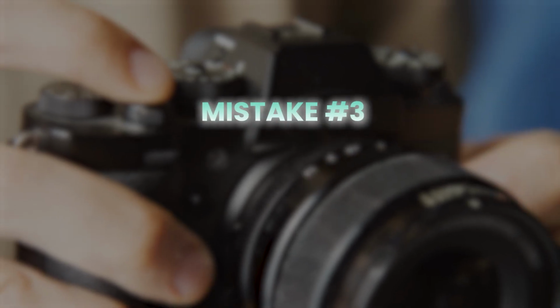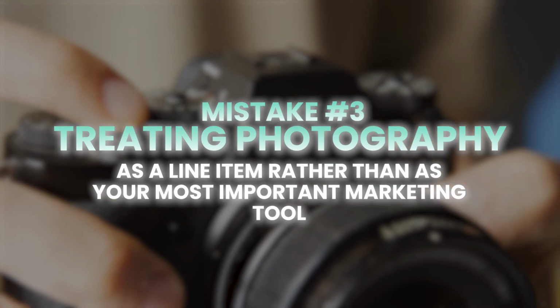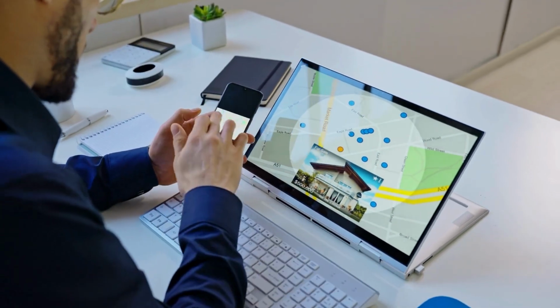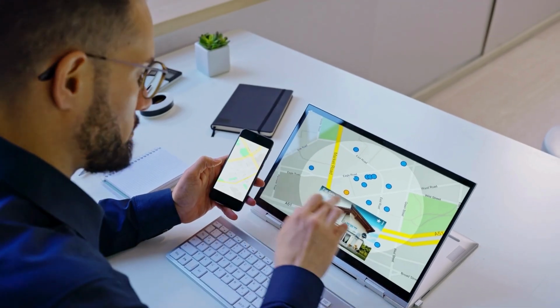Mistake number 3 is treating photography as a line item rather than as the most important marketing tool. The first showing of your home does not happen on your driveway. It happens on a screen. Luxury buyers today see your home for the first time on a tablet or a laptop, often while they're still in their current city before they ever book a flight to Sarasota.